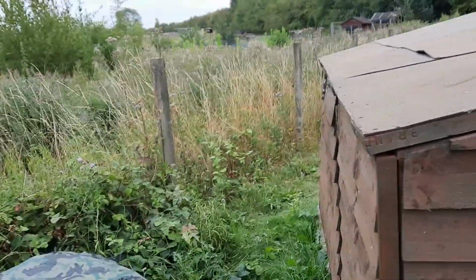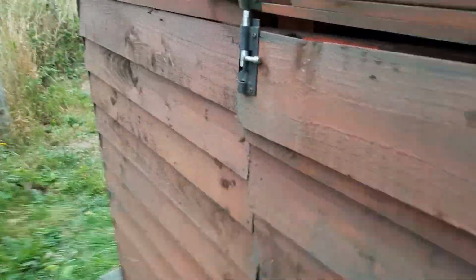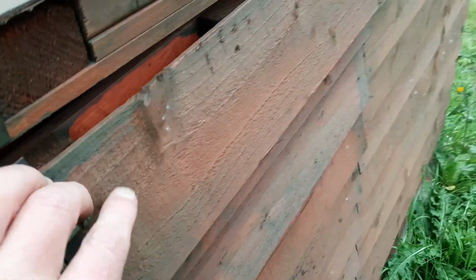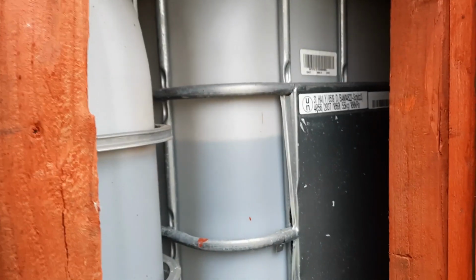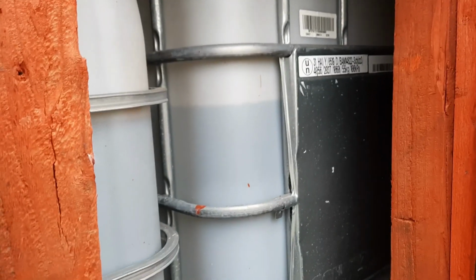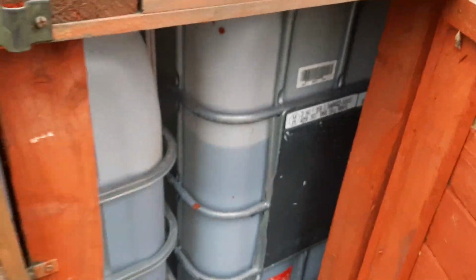Mentioning water just reminded me to have a quick look at these IBC totes. I did check on them, I think it was last weekend, just to see what was in. You'll remember in one of the videos they've dropped quite a lot now. We're down to 800 litres in each. So I've used at least 300 litres this week, just keeping on top of the watering.